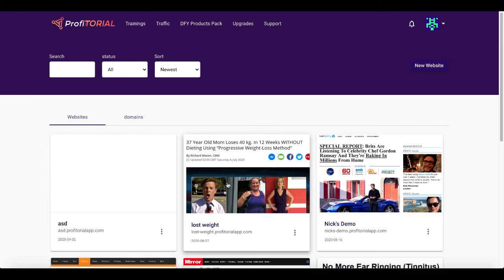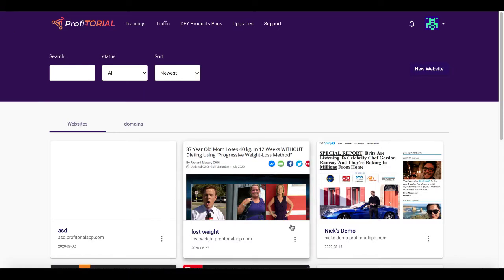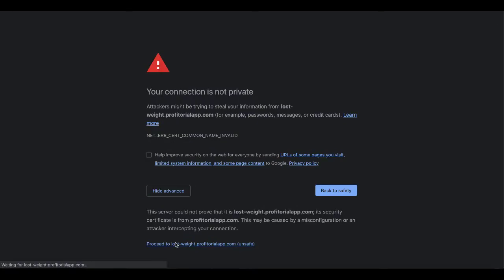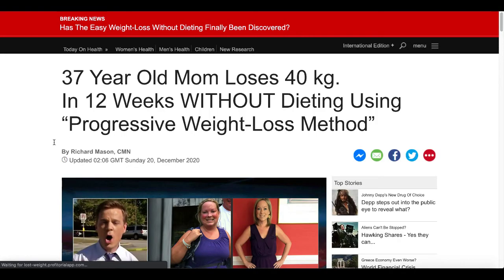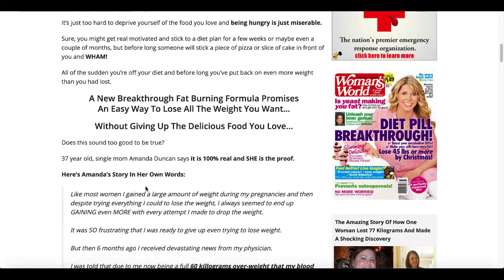Let's see here. If we click on this one, here's the page builder, the drag and drop page builder. Let's go back. So you can see they have a page builder here. If we were to go here and click on preview, you can see there's no SSL. We'll go ahead to the site and you can see here's a site you built. And again, there's no video on it. It's just text. It's done for you.